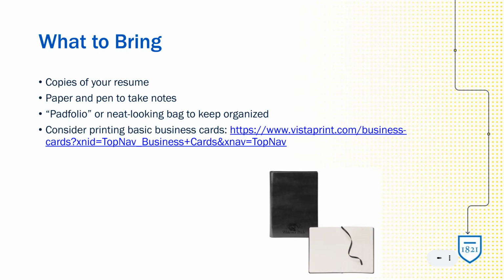You want to keep your resume and your notes and extra pieces of paper in something that looks neat, like a pad folio or a folder that again looks neat and where you can keep everything organized. Lastly, consider making some basic business cards. Vistaprint has a lot of wonderful options and the price is fairly reasonable.